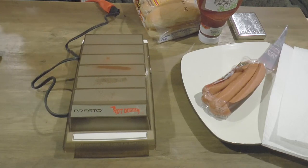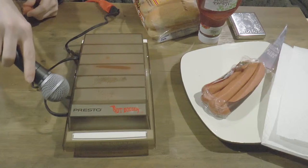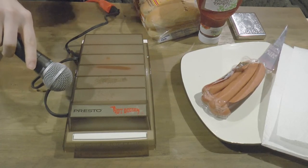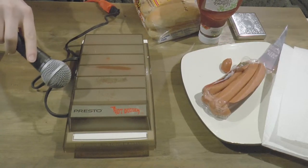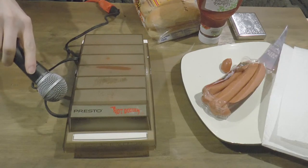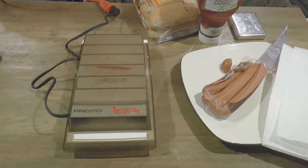Yeah. What's it sound like? It sounds like a toilet flushing in the distance. Like when the tank's starting to refill after you flush, I mean. Mm. So many things are cooking in there right now. 30 seconds.